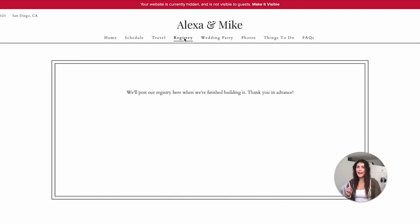I need to figure out how to make sure that that is hidden. And I will do that, but we're gonna keep going and editing these other pages, fill it all in, and then go back and figure that out. The next page is wedding party.